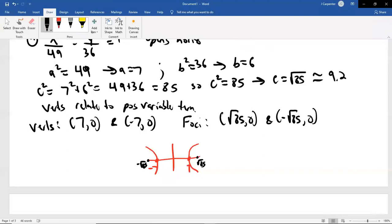The reason I did not ask you to draw this image is because how much we bend this hyperbola is dependent on the A and the B. Haha, made a joke there, sorry, hyperbola. So the A not just tells us the location of the vertices, it also has a relation with how much this thing bends, but we haven't gotten there yet.